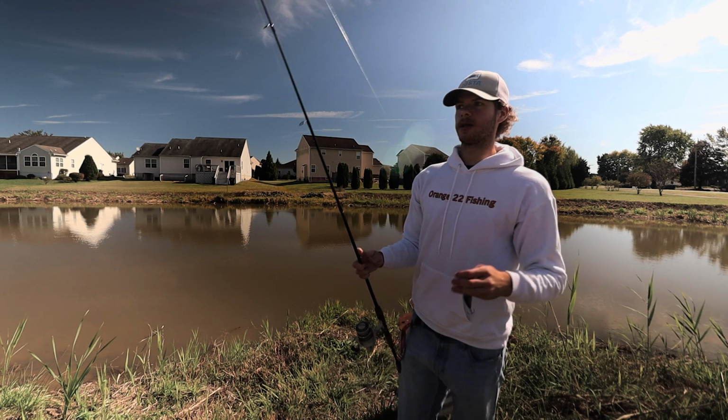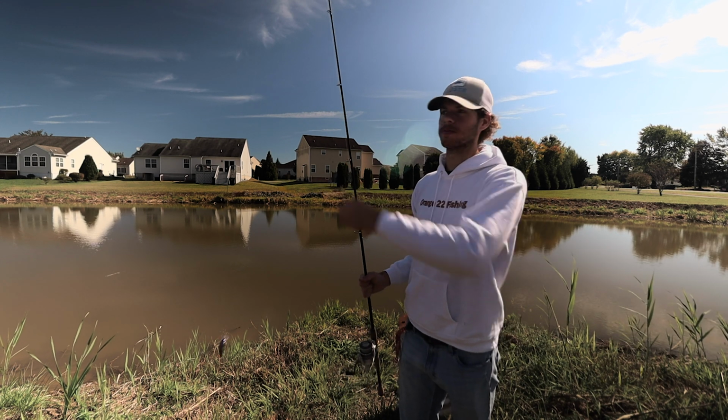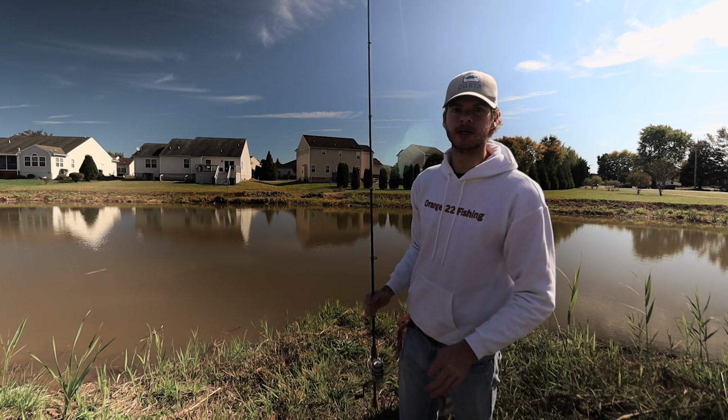So far we haven't had any luck. We've been throwing around for about 15 to 20 minutes now. So we're just gonna move down a little bit further down the pond and see if we can get something there.